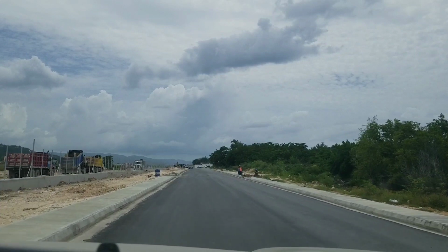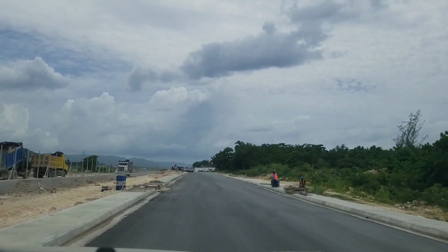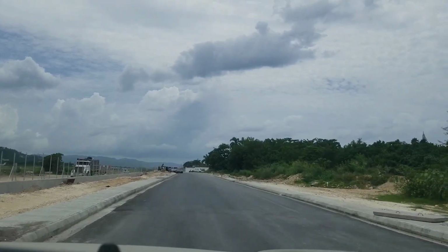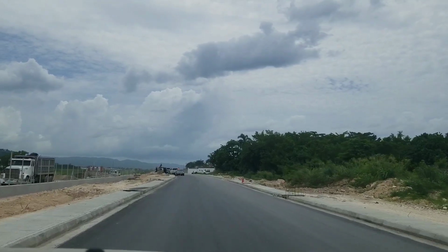Today we're looking at the Sangster International Airport. The runway is being extended, and on the left you can see the work being done on the actual extension.